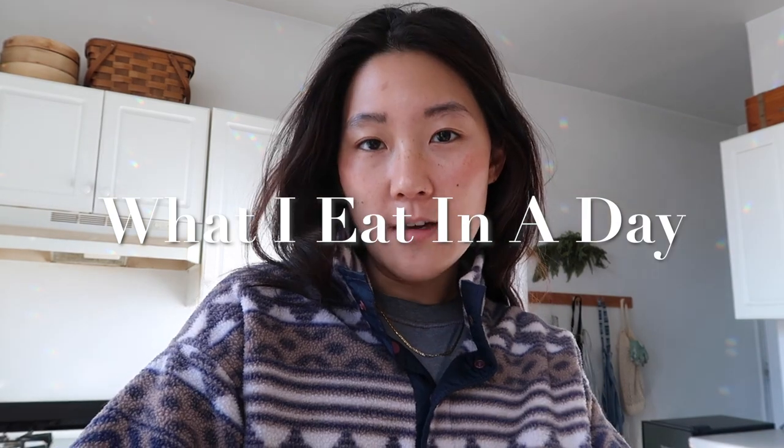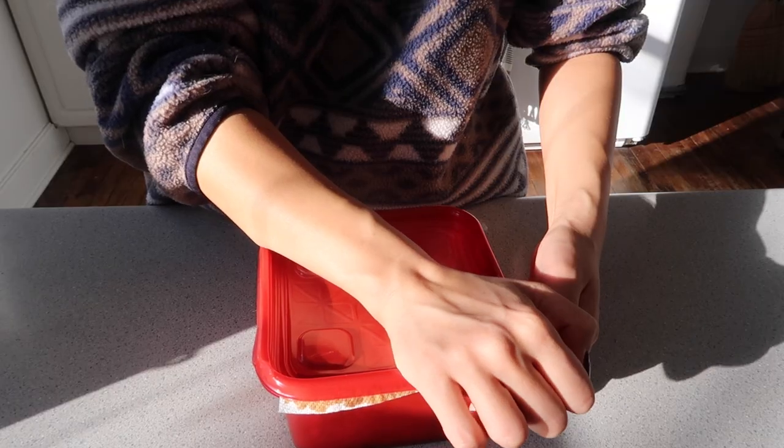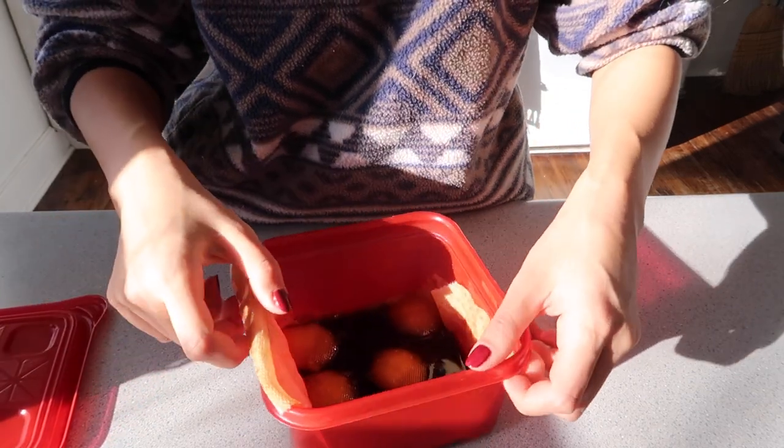To kick things off this morning for breakfast, we are gonna be having one of my favorite easy and quick meals, and that's just gonna be a fresh cup of rice with soy sauce cured egg yolks. I put this in the fridge last night, and look how sweet they are.